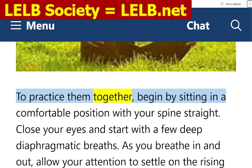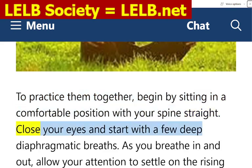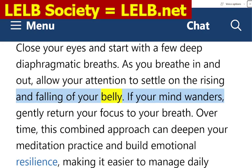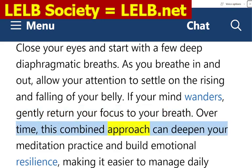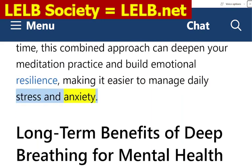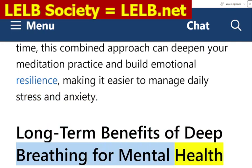To practice them together, begin by sitting in a comfortable position with your spine straight. Close your eyes and start with a few deep diaphragmatic breaths. As you breathe in and out, allow your attention to settle on the rising and falling of your belly. If your mind wanders, gently return your focus to your breath. Over time, this combined approach can deepen your meditation practice and build emotional resilience, making it easier to manage daily stress and anxiety. Long-term benefits of deep breathing for mental health.